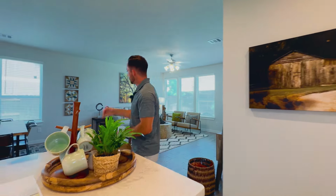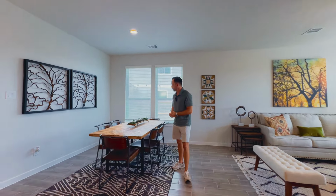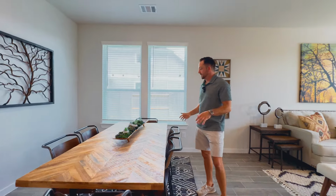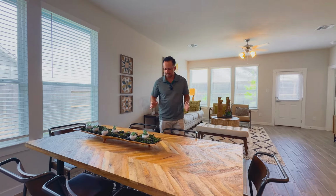What I do like about the open concept is this isn't necessarily a defined dining room, although that's certainly what you would use it for. Because it's not partitioned off, it just opens up the space a lot more, and as I mentioned, it just feels bigger. This is a 6-seater. You could fit an 8-seat table in here, so you could still have a big family in, I would say, an average size home.